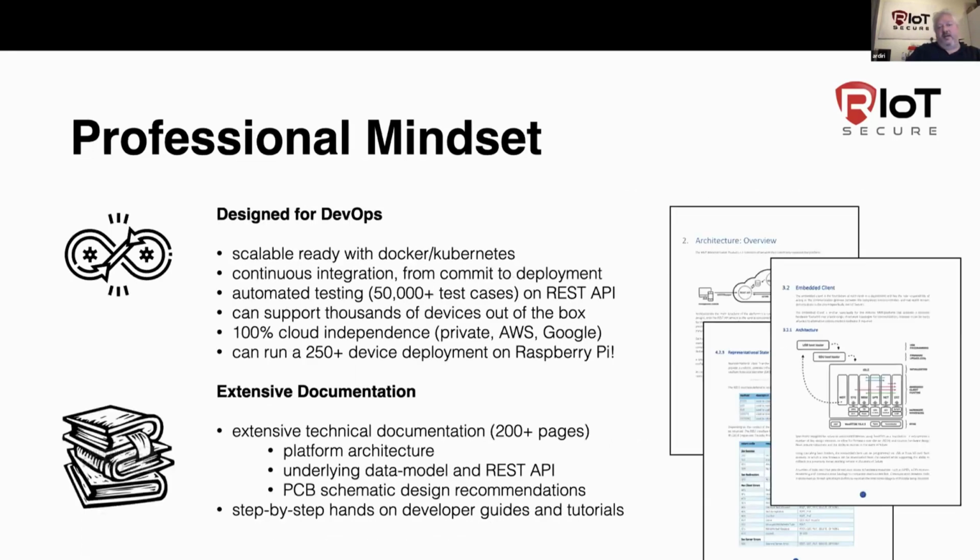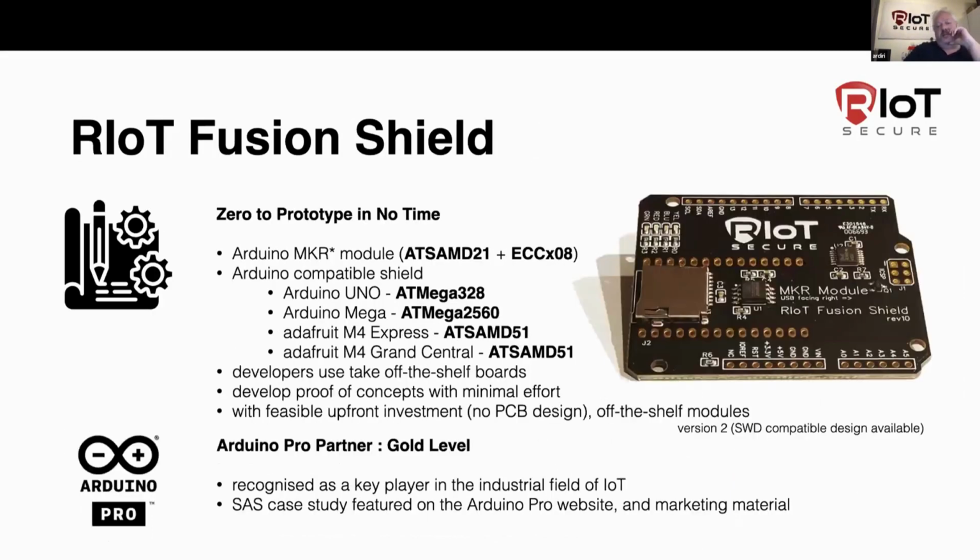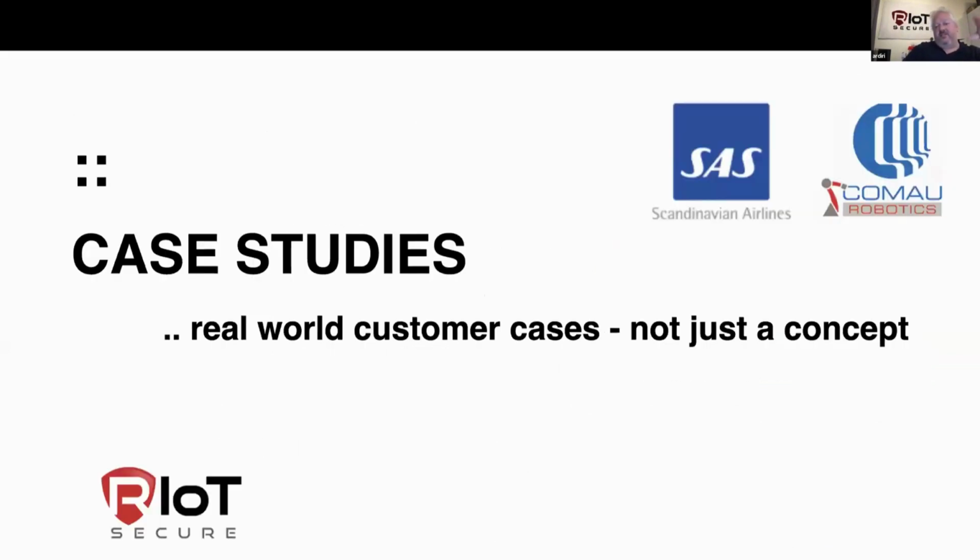And from there, we've also built our system to be developer friendly. There's a lot of documentation for how they can interface with it, but also, more importantly, how they can build products. We've built a little dev kit to help people get along. We've got one for an AVR and one for the SAMD environment. We call it the RIoT Shield. And we just recently signed an agreement with Arduino to become a gold partner with them.